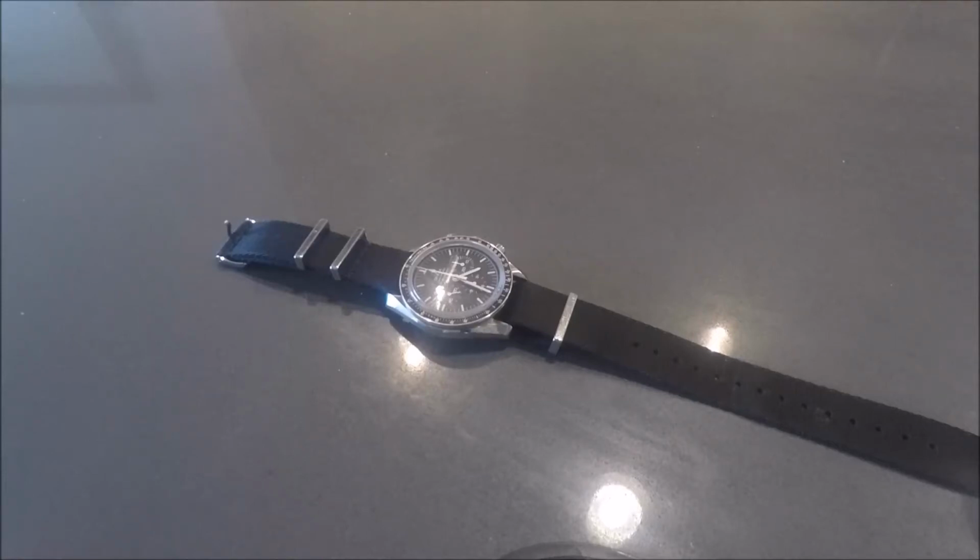For the better part of 60 years, the Omega Speedmaster has been one of the most popular, most influential, most in-demand watches, one that Omega has kind of got their cornerstone on. I mean, this thing is iconic. When you hear Omega Speedmaster, what you think about is the Moonwatch, but the history runs even before that, when it was considered a Moonwatch.